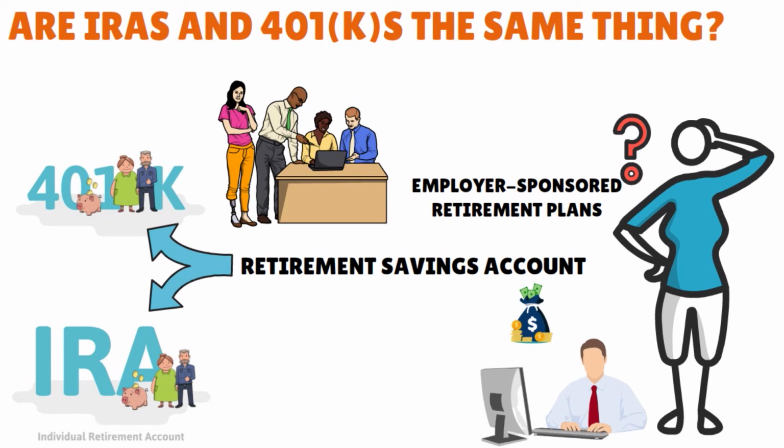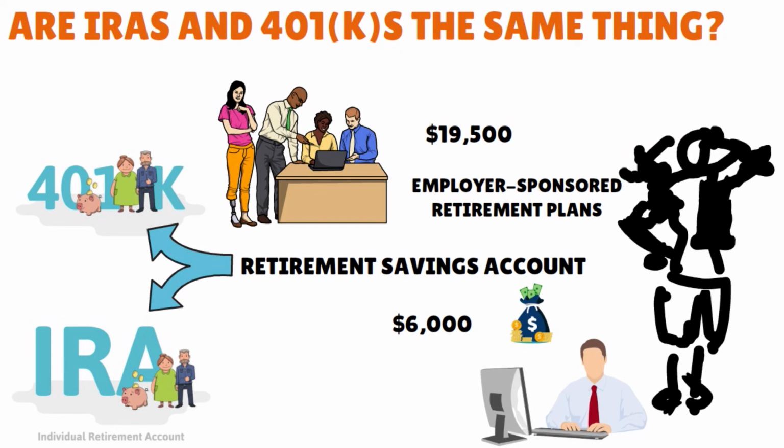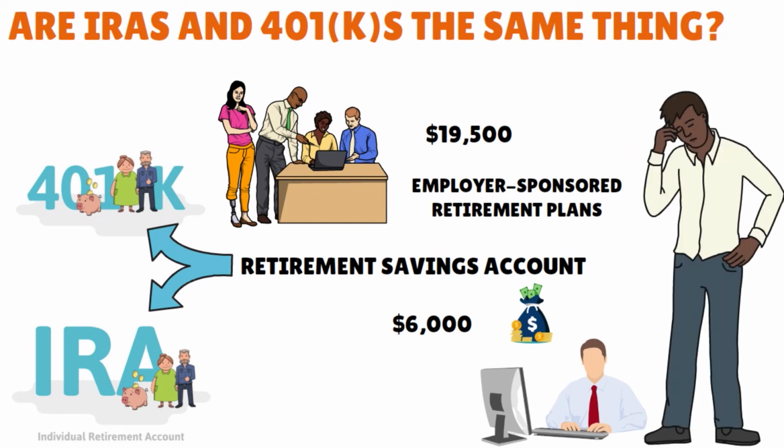401ks have higher annual contribution limits than IRAs. You have $19,500 in 2020 versus $6,000 in an IRA. You have something called catch-up contribution. Catch-up contribution limits are also higher in workplace plans. If you are age 50 or older, the IRS allows you to save an additional $6,500 in 2020 in a 401k. The maximum annual catch-up contribution allowed in an IRA is $1,000.